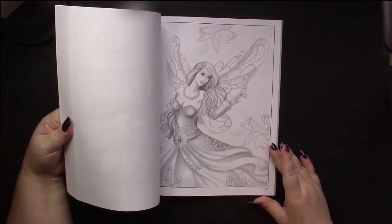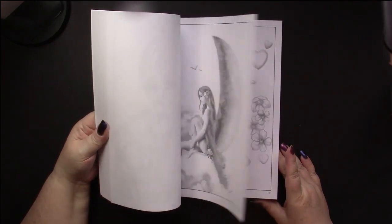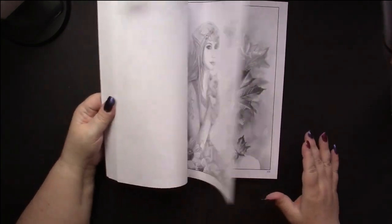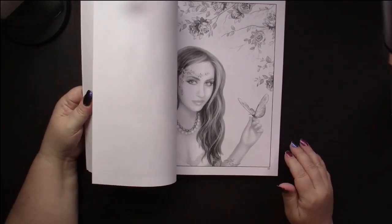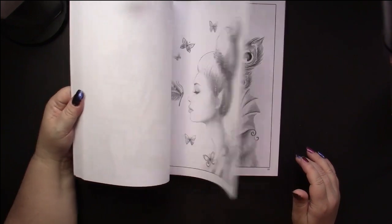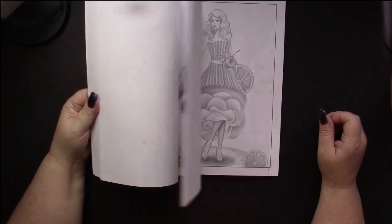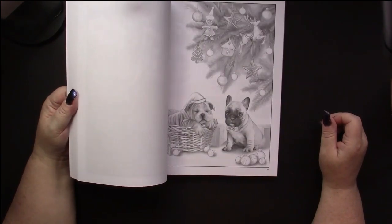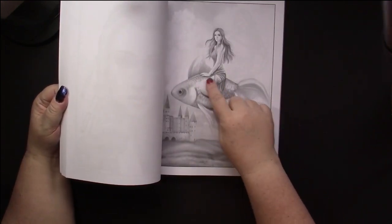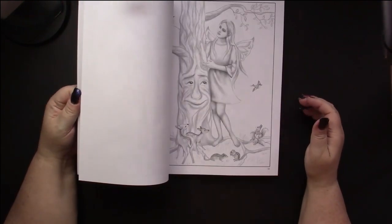I don't know how many are from each. I'm sure she tells you. No, she doesn't tell you what book they're from. So there's a whole assortment of these. Now, these don't have the big bold lines like Sunlight does, but they do have lines. So I'm not too terrified of trying these. It's going to be different for me, like this. Like there's no actual line around there. So that part's going to scare me.